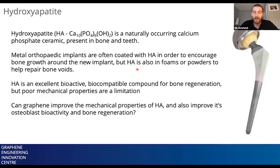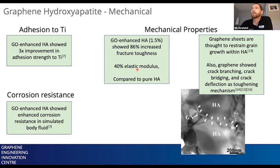So it's a very good biocompatible material. However, the mechanical properties of hydroxyapatite are limited. It's not great. What that means is that its application in some parts of the body can be limited as well. Also, it's quite delicate. It could easily scratch off the substrate that it's placed on. And generally, it's not a great mechanical scaffold. So the theory here is, can graphene improve the mechanical properties of hydroxyapatite initially, but also there may be scope to improve its osteoblast bioactivity. And I'll explain what that is later. First of all, we'll look at the mechanical improvements.